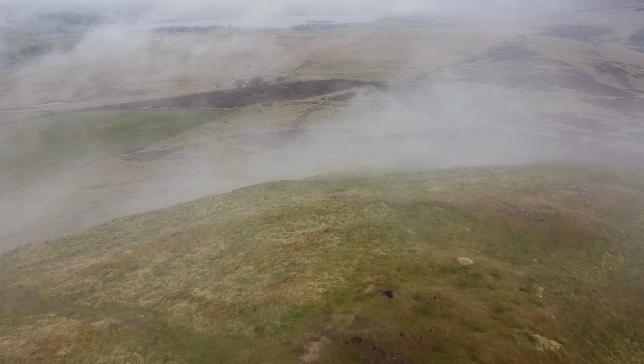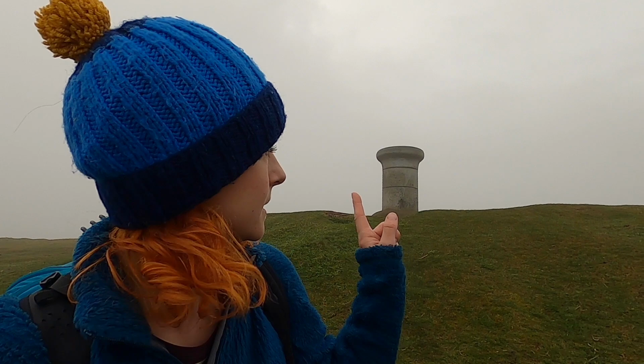Made it to the top. You can just see the trig point up at the top there. It's typical, isn't it? The sky was so beautiful, spring-like, and now we're back up here and I'm back in my thick fleece and my woolly hat. So hopefully spring will happen properly soon, but this is Scotland, so you prepare for anything.